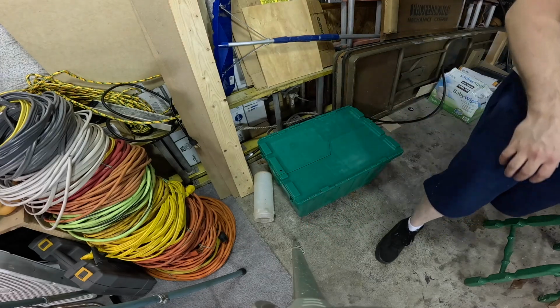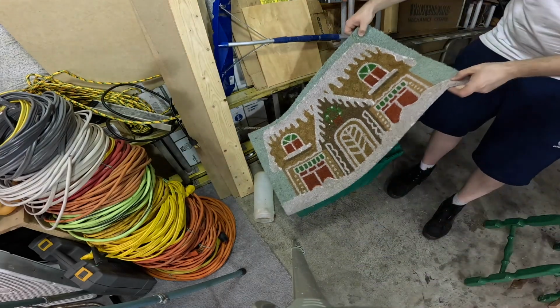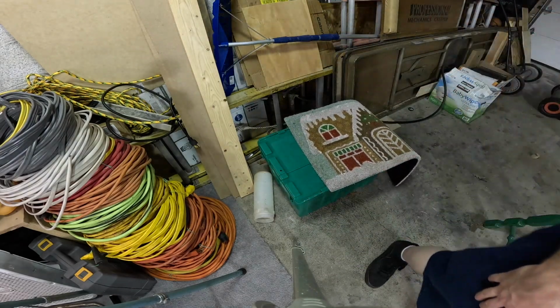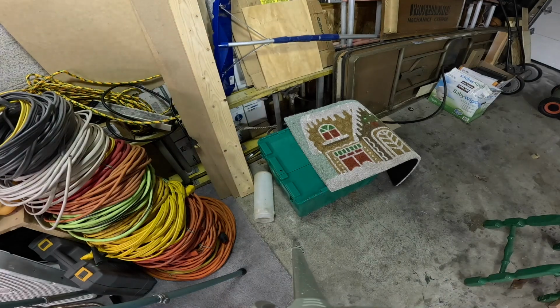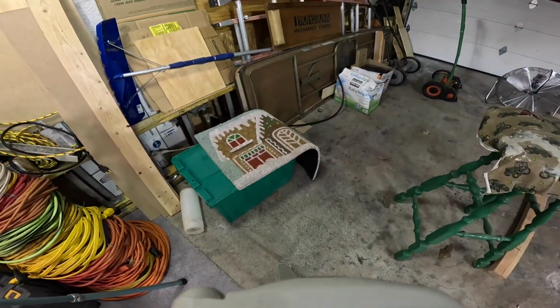Okay, but this is not a let's build things at 10 o'clock video. This is a clean up the garage and go to sleep type video. Or at least it's supposed to be. At some point I've got to deal with this side of the room.